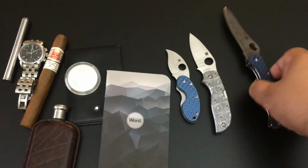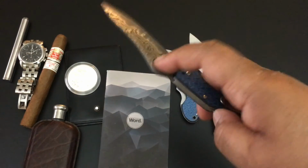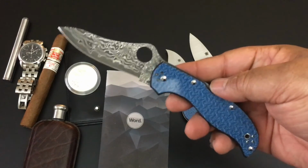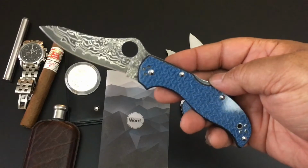Remember, all of these knives you can check out on the Knife of the Day because I went through all of them specifically.